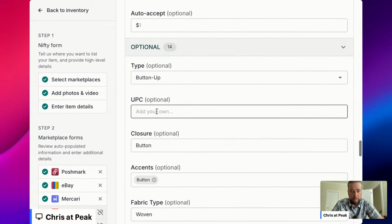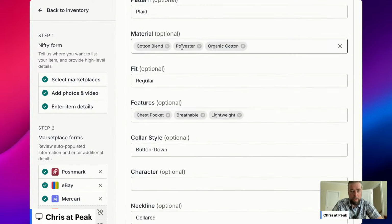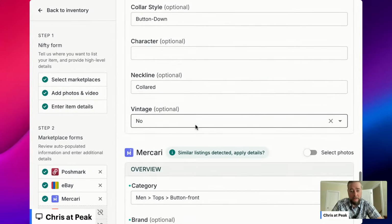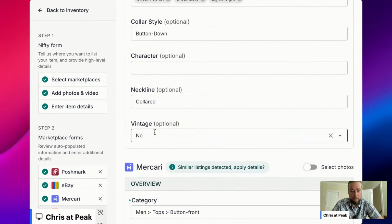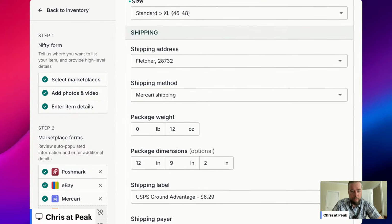Allow best offers, yes. It already filled in all this stuff. Look at cotton blend, polyester, organic cotton. This is the eBay listing. Chest pocket, breathable, lightweight. It put a lot in. It knows it's not vintage. That's good. So now I'm going through the Mercari listing.